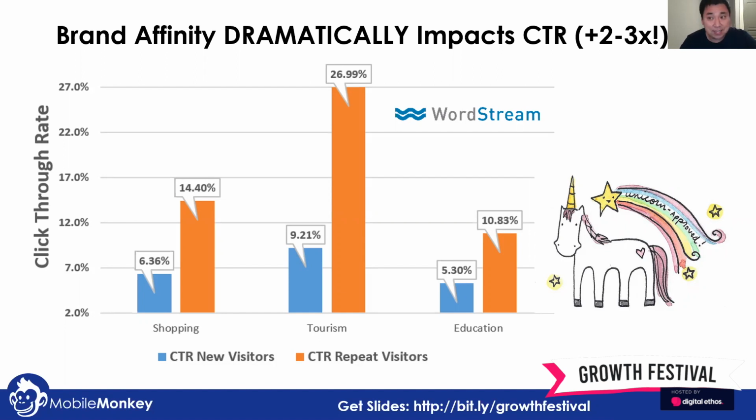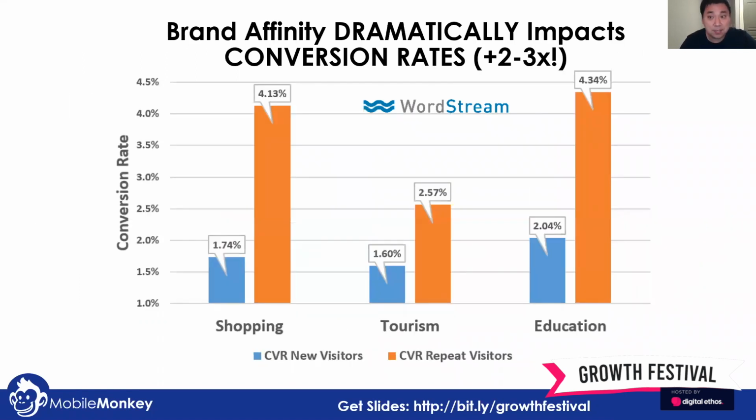Just the fact that they visited my website recently increased the click-through rate of the new ads by 2 to 3 times. Similarly, those clicks were more valuable because those people weren't just looking to get acquainted with my products and services. They'd already been familiar with it, and so they were 2 to 3 times more likely to convert. Keep in mind that the Facebook algorithm awards high engagement ads with more impression share and lower cost per click, and so it's just this virtuous cycle.